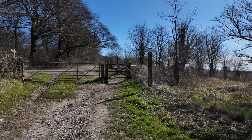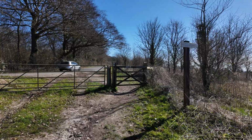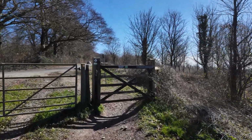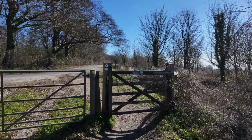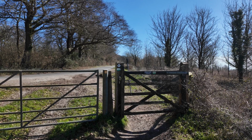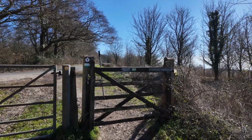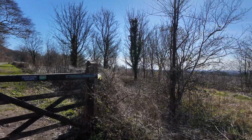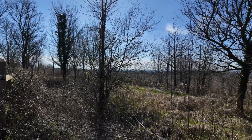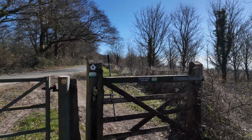Okay, the track joins the road at this point. So be careful. It's only a few hundred metres along to Beacons Hill Nature Reserve, and I think I need another coffee and snack there. But the bulk of the walk's out of the way. Once we get after Beacons Hill, it's all downhill, about a mile or so back to where our car is.